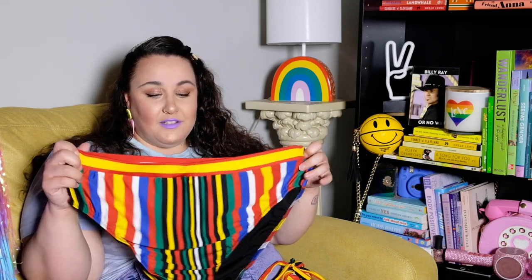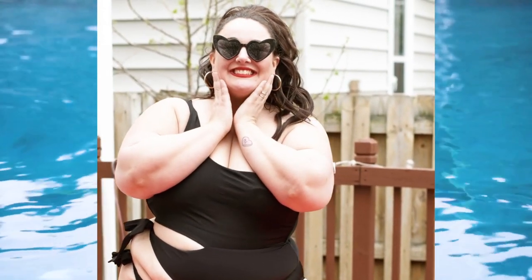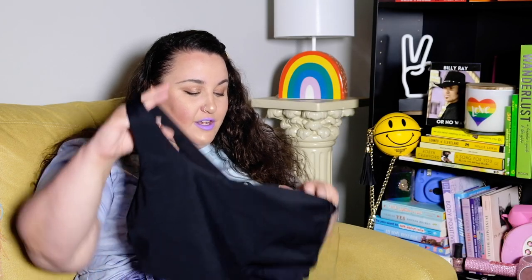So this is from Reb Dolls, and I love it. Love the color, love the pattern. I'm not a triangle top girl, but if you are, this is a good one. This is the last suit from good old Walmart. It's another Time and True brand, and I applaud them for giving us some trends in plus sizes.